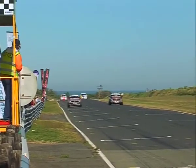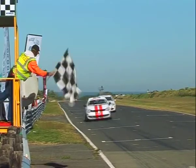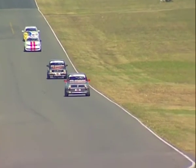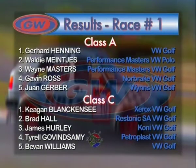But here it is. I think this is the finish. The flag man misses him. Voldy Mankies goes into second, Wayne Masters in third. Some great teamwork there from the Masters performance team. The confirmation of the results, it is Gerard Henning that takes the victory. Voldy Mankies finishing up in second place as Masters moved over for him. Gavin Ross in fourth and Gerber in fifth. Black and C way ahead of Brad Hall and James Hurley.